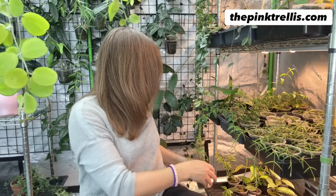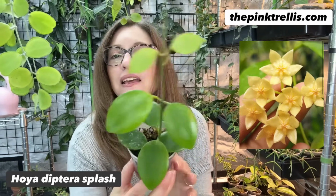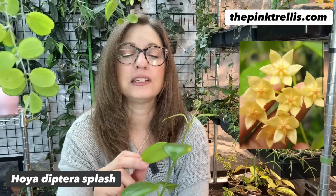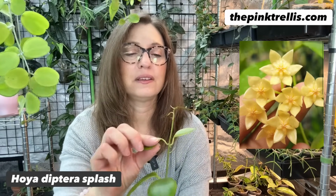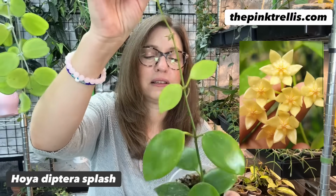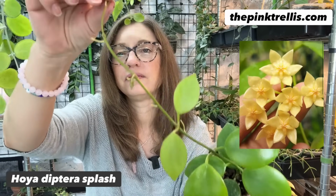And this one just keeps getting bigger and bigger. This is Hoya Diptera splash. And it's very cute. Leaf shape on this one. All these new leaves. Huge vine on this one. Hoya Diptera splash. That is in the shop.